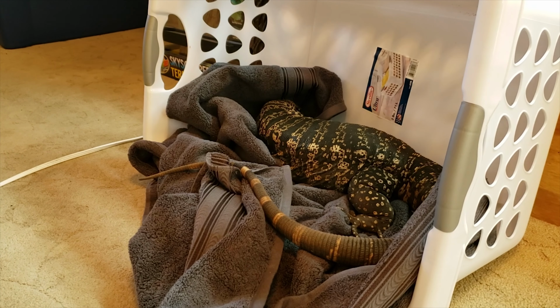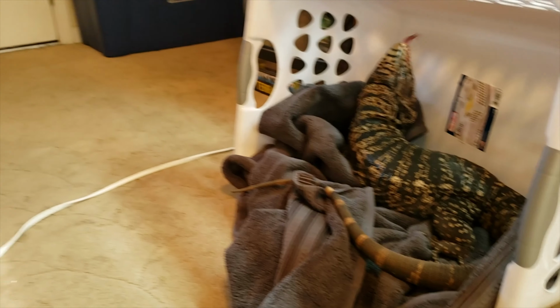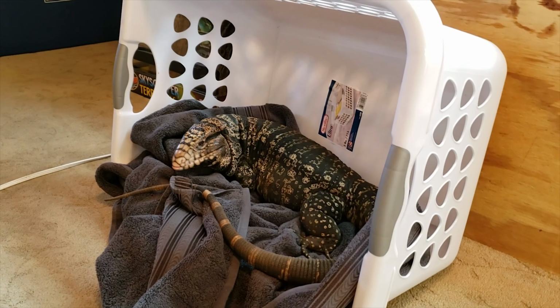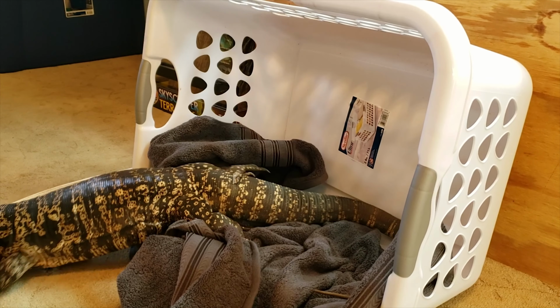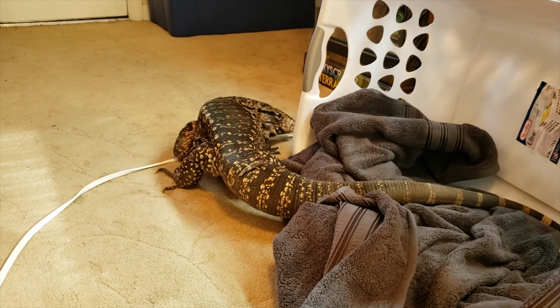I usually like bringing him in the reptile room almost every day for about a half hour just so he can stretch his legs a little bit more, outside his 8x4x4 foot enclosure, and do some walking around and such. But I'm doing this new method, which is going to explain the laundry basket, where I put the towel in the laundry basket and put it in his enclosure, and then he just goes inside of it. I pick up the laundry basket and bring it in here, and he gets out and he starts running around.